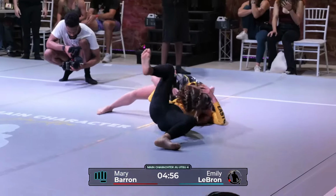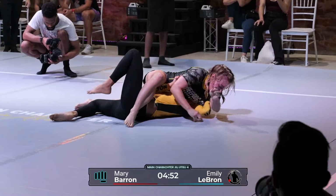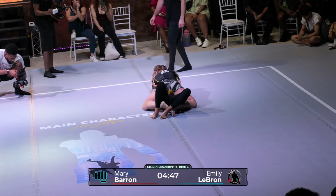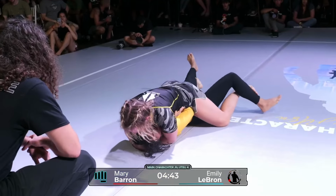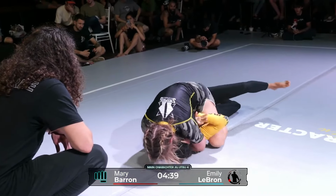But Mary's passing is looking to be a bit too much for Emily's guard at this moment. Again, the same stepping-over pass, a little early again. But she's able to capitalize on a technical error, it's working, by LeBron. Yep. Mary getting heavy with those hips. Yeah, she is.